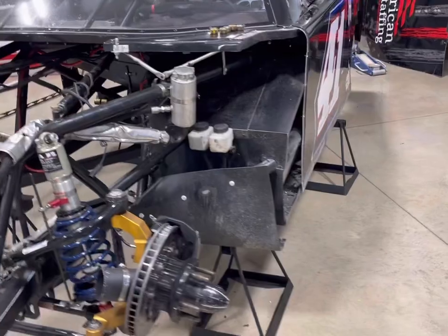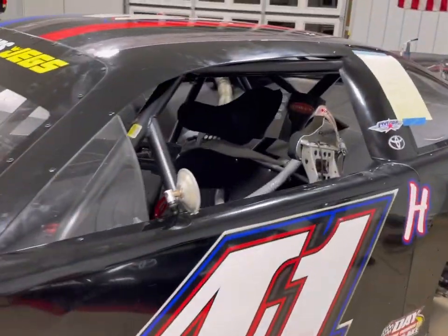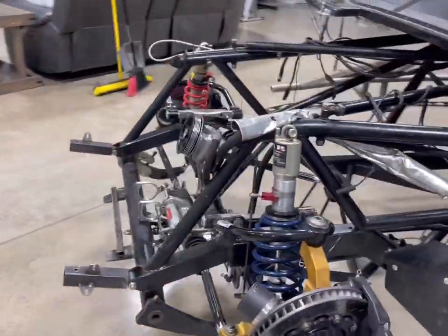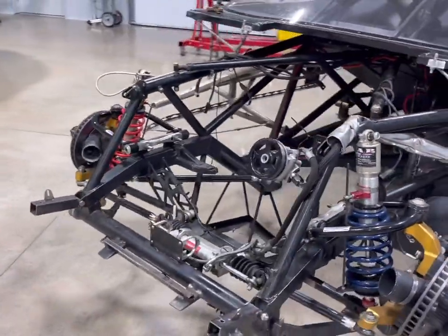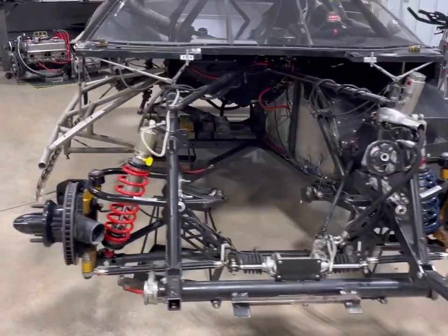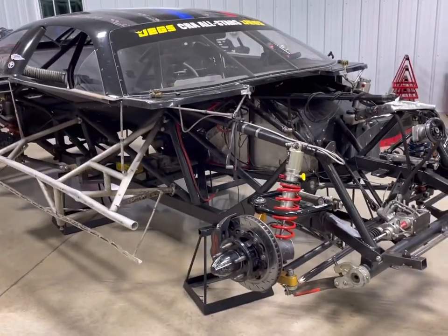It's pretty dirty. So got a little list going here, but we'll spray this thing off, get it wiped down, get it back here, and start putting it together.